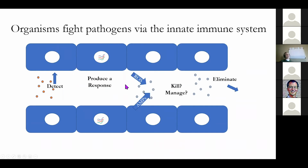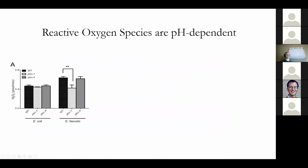So we then went to the next step of this reactive oxygen species step. And we measured this using the Amplex Red assay, and Danielle Garson's lab was really helpful in helping us get this assay started. So if you take animals and grow them on E. coli and use this Amplex Red fluorescence indicator for detection of hydrogen peroxide, one of the key reactive oxygen species that are produced, you see a baseline amount.